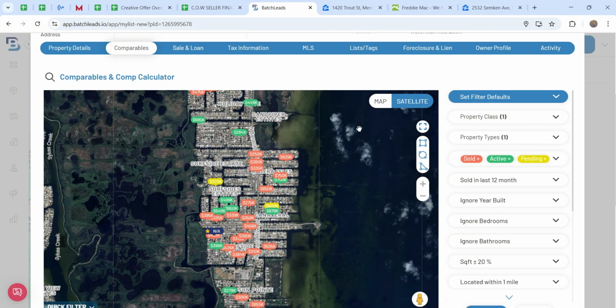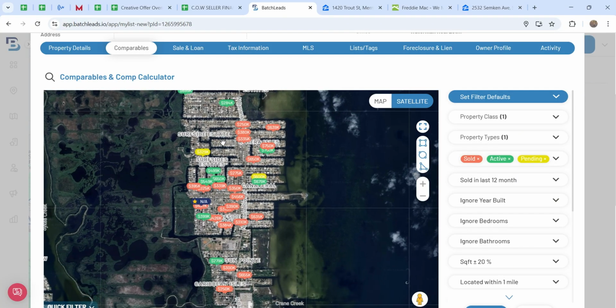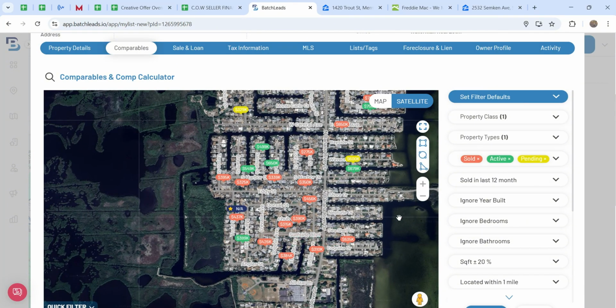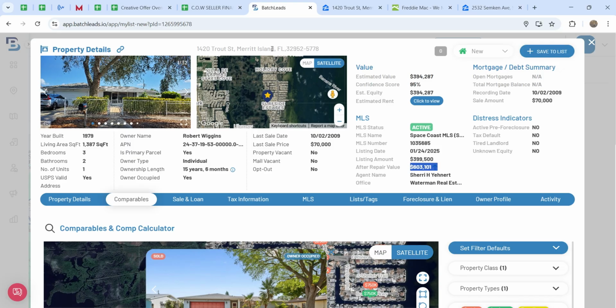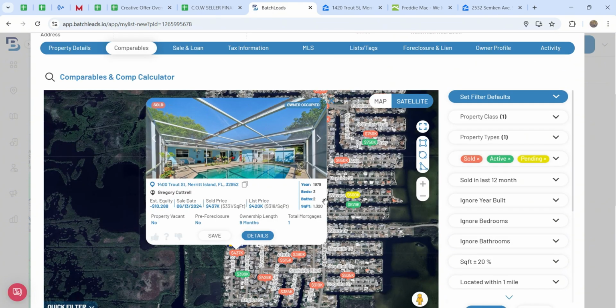I think if anything, Batch Leads is pulling this data up here, which is in a completely different area than where my property is. I think my property's ARV is probably going to be near the mid four, maybe higher five number. A good way to really prove this is by finding a property like this one that I have. This Trout Street property is a 3-2, 1,300 square foot property built in 1979.